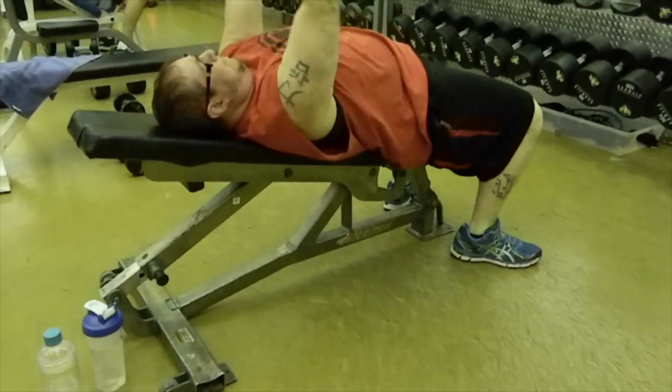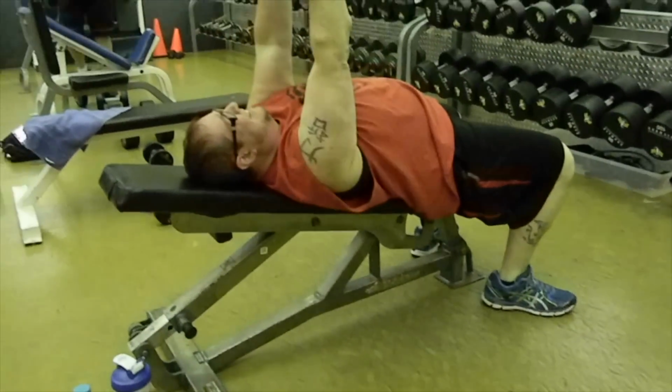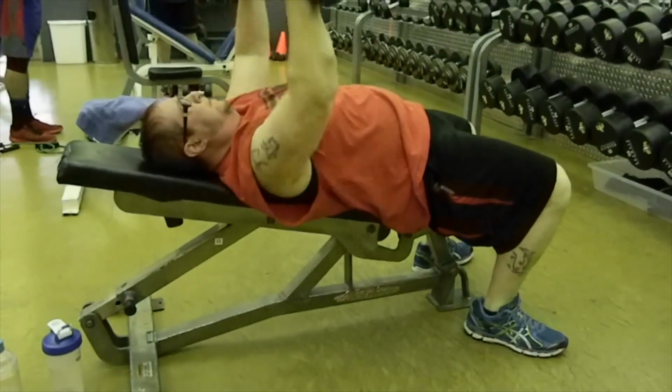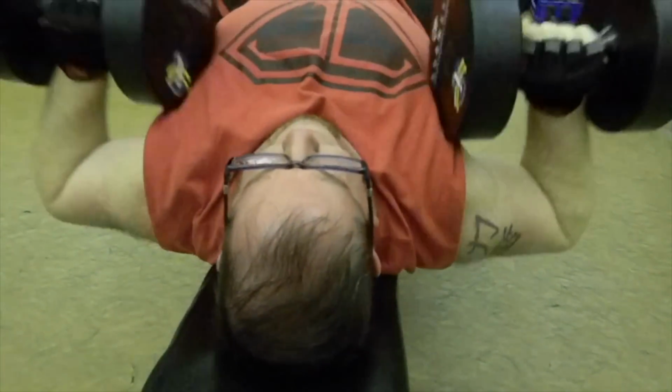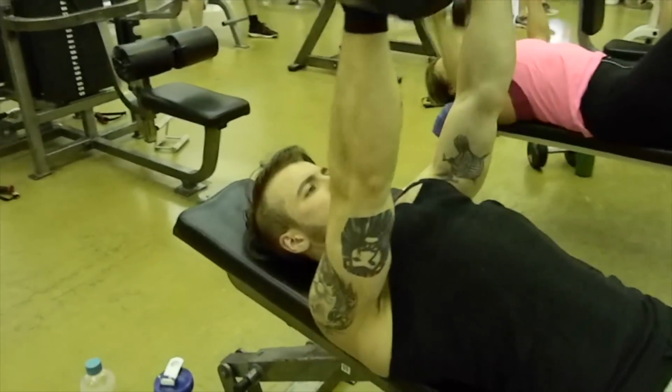So I believe for a fact too, this is the most Robbie ever did for the low incline also. He's really been up in his weight. I'm proud of him. He's really shown a lot of progress. It's pretty phenomenal, his confidence level too.